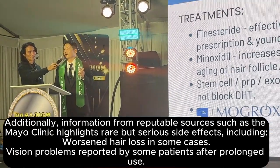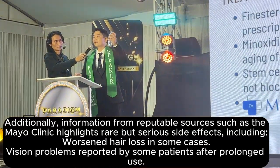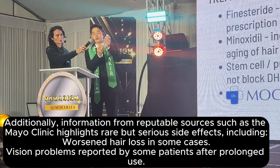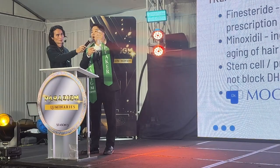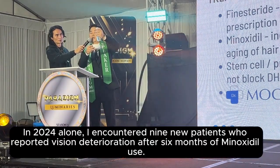Additionally, information from reputable sources such as the Mayo Clinic highlights rare but serious side effects, including worsened hair loss in some cases, and vision problems reported by some patients after prolonged use. Can you see the falling down, right? Water going down is falling down, right? Can you see that? Just like that, right?